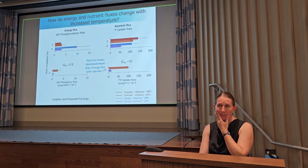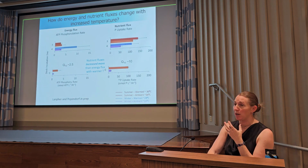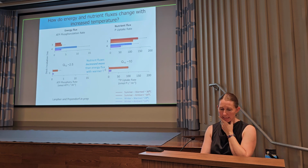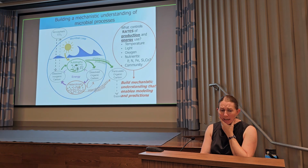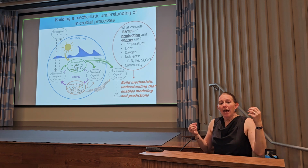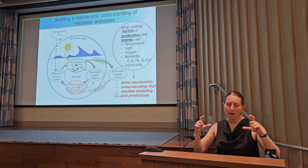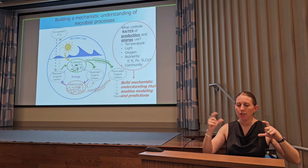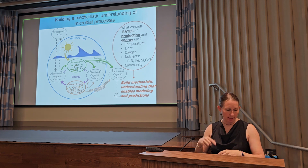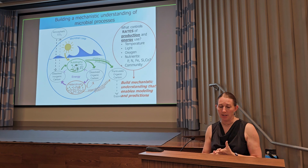So we got a lot of really interesting quantitative results from this, and have plans to continue on with a lot of experimental work looking at properties like this in this and other ecosystems. So again, broadly, we really want to be able to quantify these rates of production and energy in a way that we can put together dynamic equations about how production and energy rates of these different microbial groups relate to temperature and light and oxygen and nutrients and the community that's there, and build this mechanistic understanding.